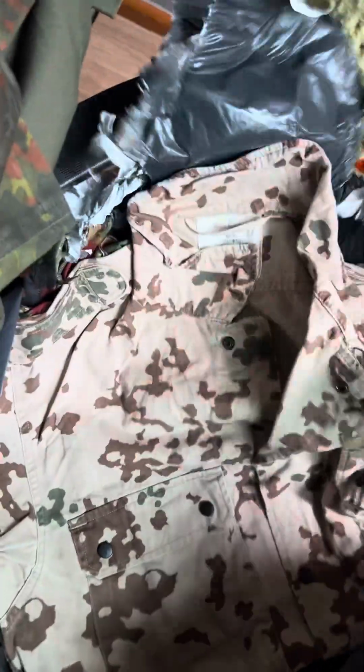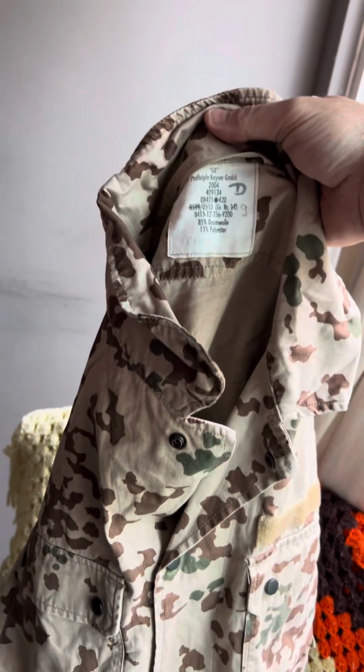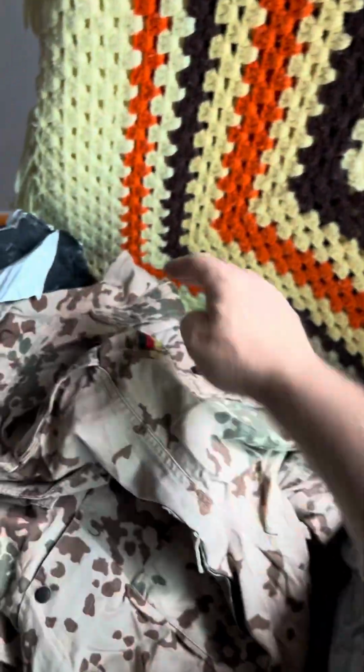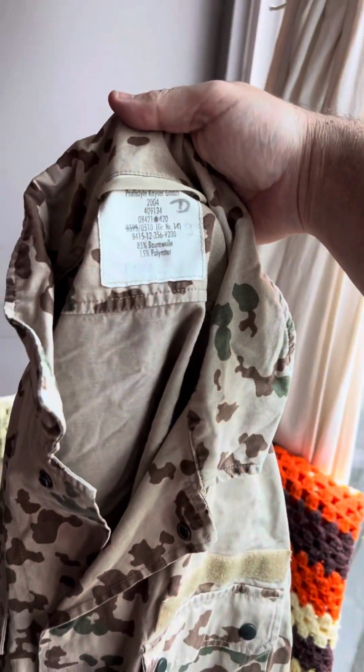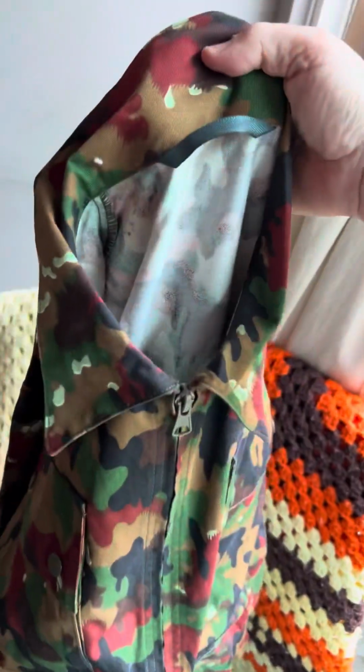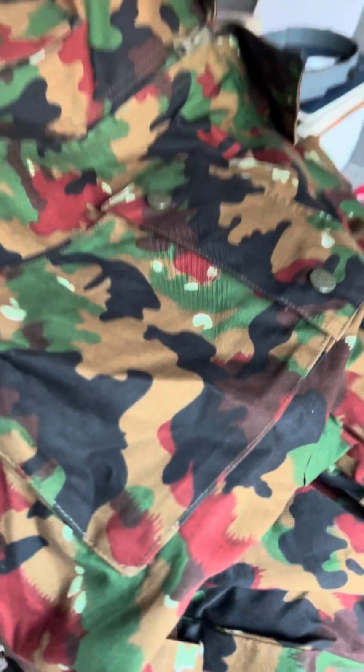All right. You know, this is I think the second. I can't remember the name of this, but it sounds foolish. Tropentarn, the desert German. This is the second one that I found here. It's a little bit rare. This is a big size. And here's the flash. All right. Stay tuned and I'll hang them all up and we'll go one by one.